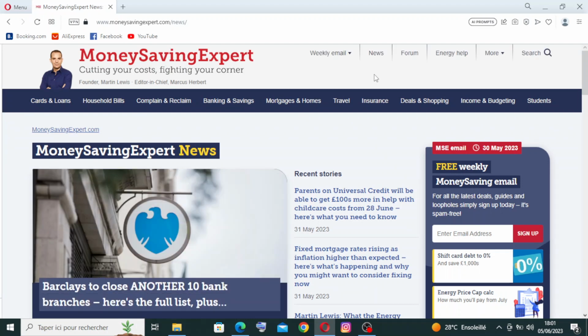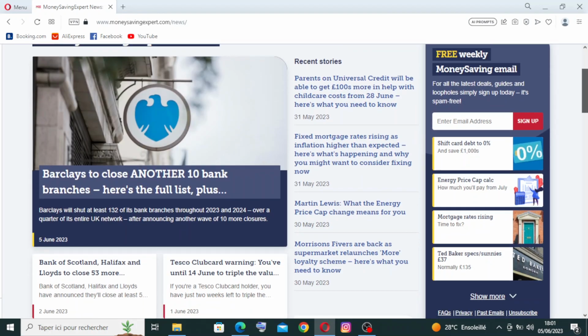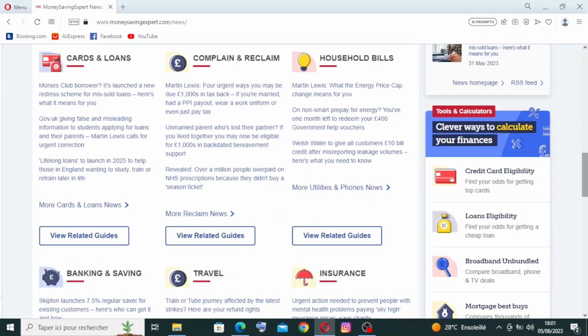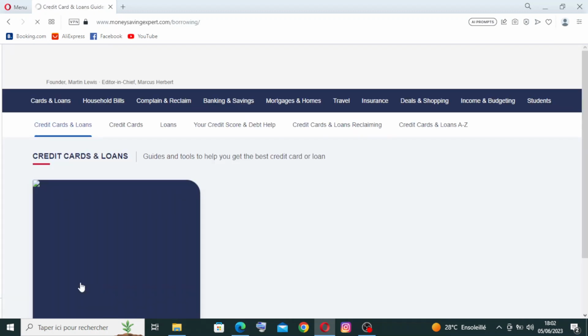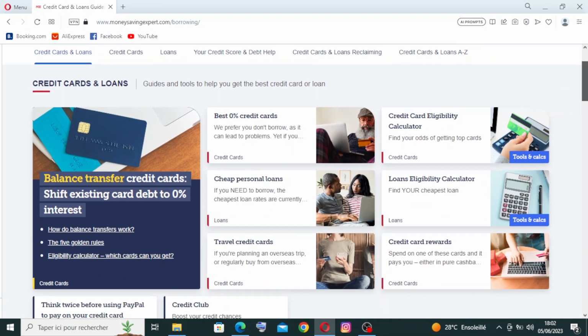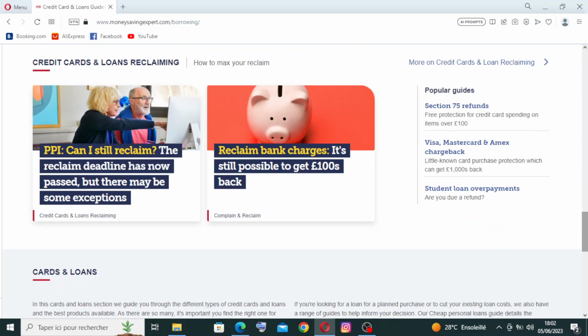The MSE keeps readers informed about the latest news and updates related to personal finance, consumer issues, and money saving opportunities. It publishes articles and newsletters to provide insights and updates on relevant topics. You will find all the news and updates on these key features here. For each one, for example, the updates on cards and loans will be just over here. You just need to click on view related guides to read all the information and the updates in the news for credit cards and loans. And we already gave them our email, so if there is any news, they will just send it to our email.